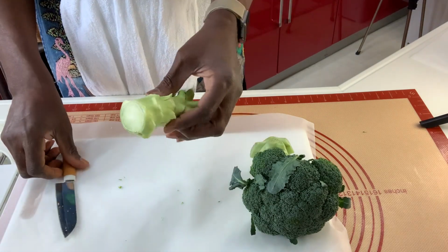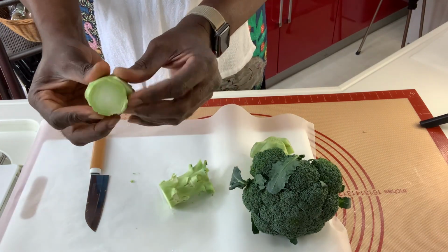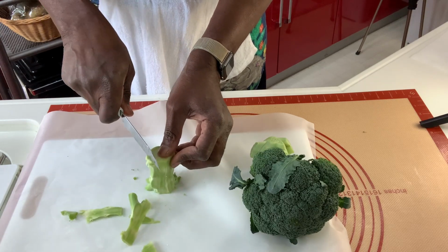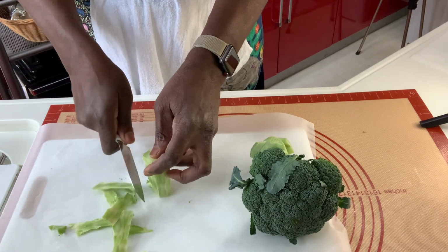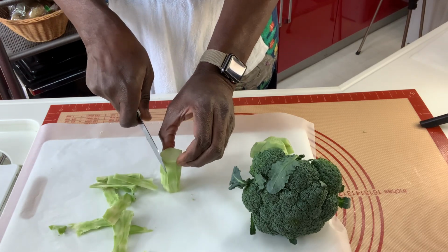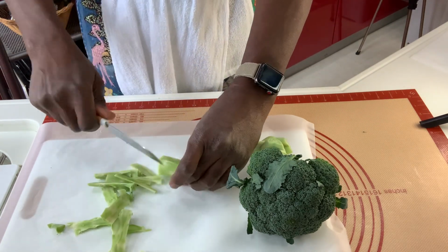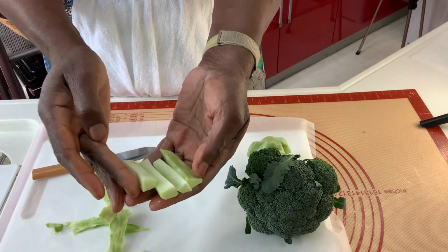Okay. Now the stalk, I take about an inch off of the end. You see that's quite tough. And I throw that away. Now I will trim the skin off. Make sure you get all the fibrous material off. I'll cut this lengthwise, twice, in nice long pieces. These will be steamed as well.